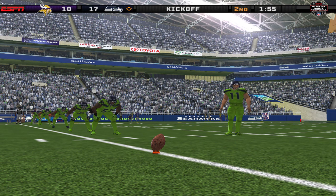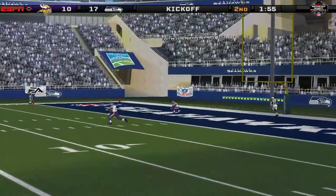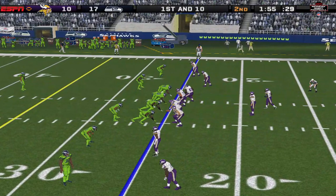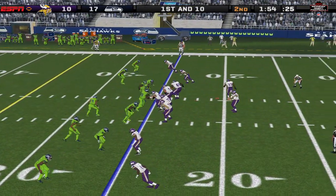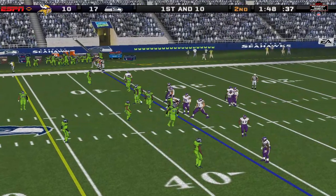Seattle is lined up for the kickoff. Number 31 back deep to return. This one is handled by number 35. The defense looks to rebound after that last effort when they allowed a touchdown. The blitz is on. Gets the pass off. Number 54 is there for the tackle at the 36.